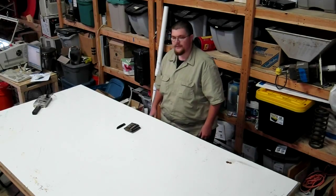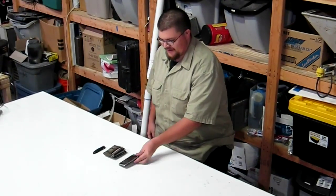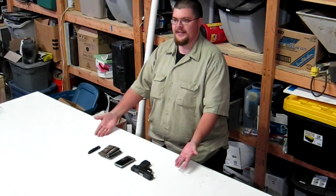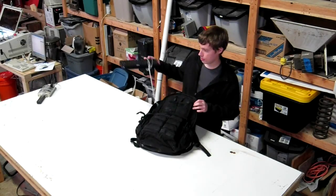I know. How do you sit? Cell phone. And a Taurus 8709 slip. This is what I carry. Okay. Although normally I don't carry this, but this was in my bag today.